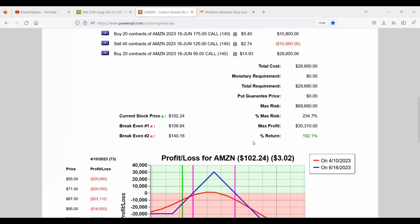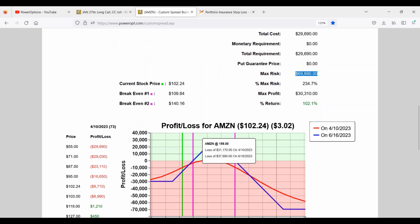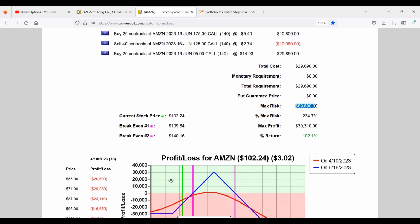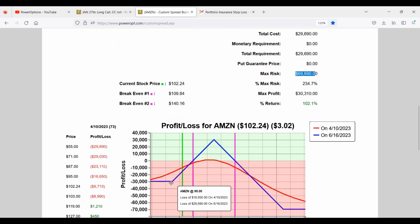And the trade-off again is what? Increased debit into the position. Increased maximum risk because of the margin requirement. But max profit here, $30,000 at 125. That's a heck of a lot better than a $10,000 loss, but it's going to cost something. And it's going to risk something extra. The maximum risk is up here. You could still risk $30,000 to the downside if the stock falls below $95 by June expiration.